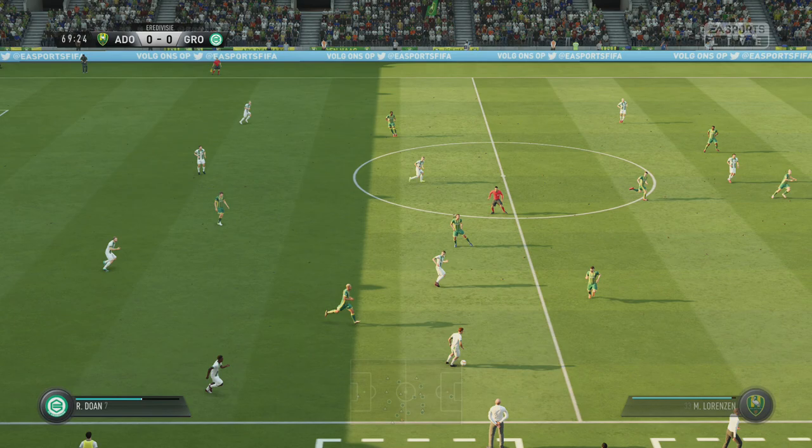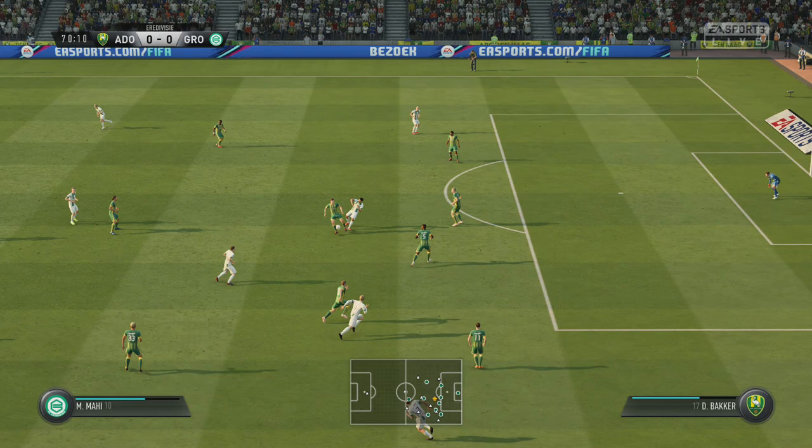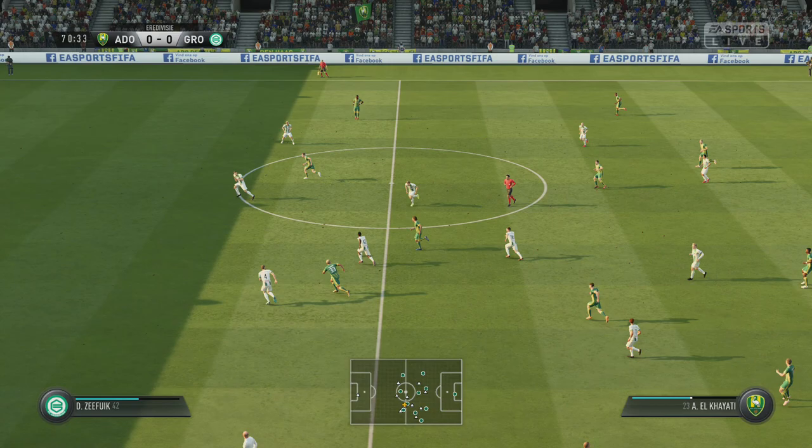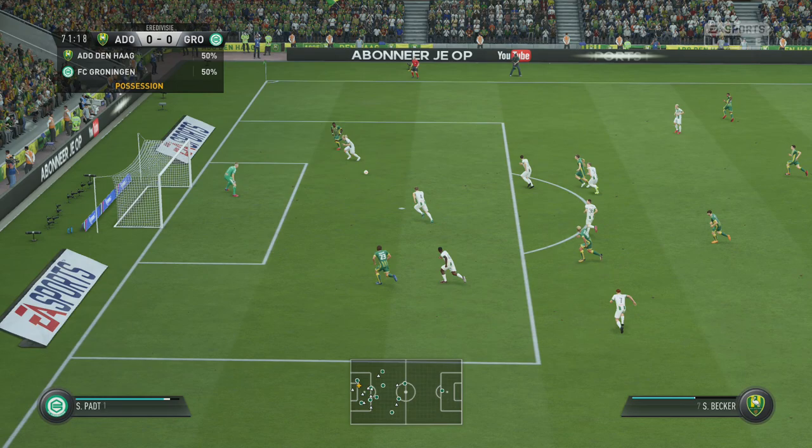Well, they could pose some danger now. Lost the ball. And 20 minutes to go. He's got his shot off now. Oh, charged down. And that is now a goal kick.